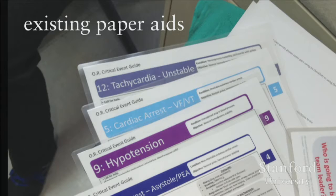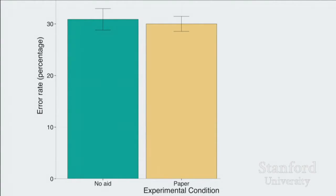So in this situation, we gave them the aids, but we didn't mandate their use because that seemed more realistic. But it turns out in our study that there wasn't very much difference between the people that received the paper aids and the people that were unaided. And some of that may be that they weren't trained enough on these aids.